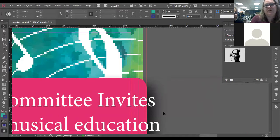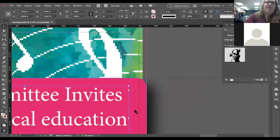Now, we don't cut by hand typically. We use a machine to cut. Sometimes things may slide off a little bit. That's why we use the safety margins. So any important text, any important images, any important logos need to be within this pink and purple line. This is the safety margin. Just like the bleed, it's 1/8 of an inch from the cut line, but on the inside of the document.